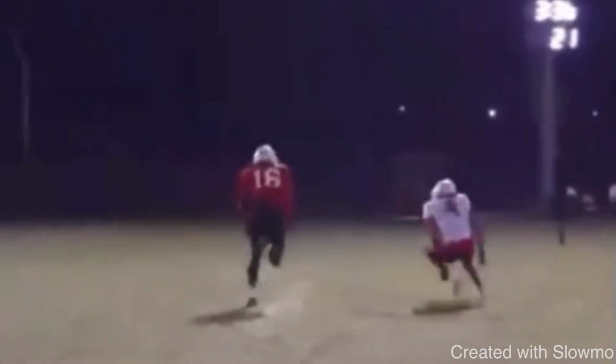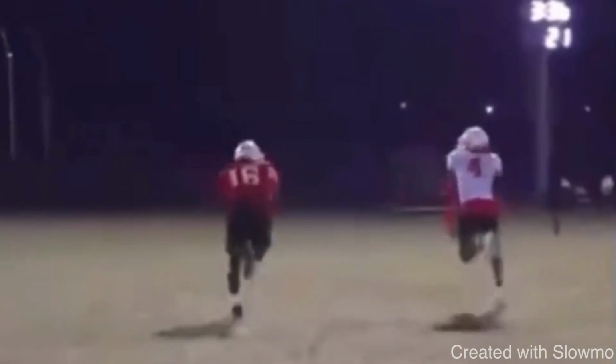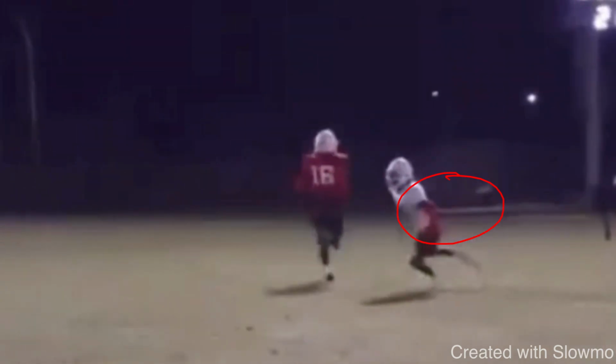We sit into the chair fast, but I don't want to be leaning straight back with my chest. I don't want to be on my heels because that will cause my weight to fall backwards and I'll fall off balance. I want to think sit in the chair, but I want to bring my chin to my knee. When your chin goes to your knee, that puts you in an explosive pad level position, an explosive overall position to put the brakes on. You're changing that center of gravity and that helps you get out of that break even faster.